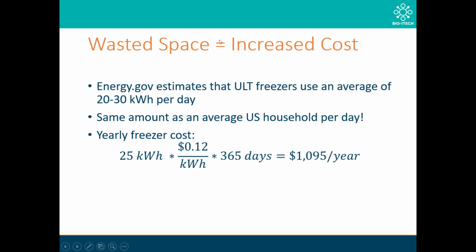So all of this wasted space in your ultra low temperature freezer is actually also leading to increased cost for labs. Energy.gov estimates that an ultra low temperature freezer uses an average of 20 to 30 kilowatt hours per day. That's the same amount as they estimate for an average US household per day. And if we do a couple of quick calculations, we find that for that 25 kilowatt hours that we're using to keep that freezer cold, and if we use the average cost per kilowatt hour in the United States multiplied by the number of days in a year, we come up with a figure of about $1,000 per year that you're spending to keep that ultra low temperature freezer in business at the proper temperature.